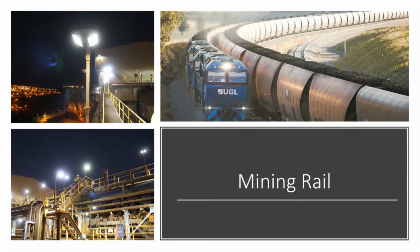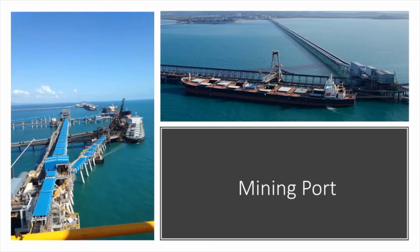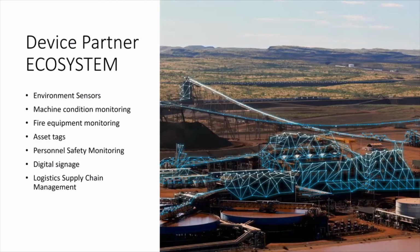At the end of all of this, everything gets loaded onto a train, and then the trains go anywhere from 100 kilometers to typically 500, 600, 700 kilometers to port. And this is what the ports look like. Ultimately, the ore arrives at the end of the wharf, where it's deep enough for the ship to come up the wharf, and it gets loaded onto the ship.